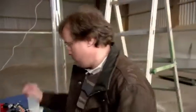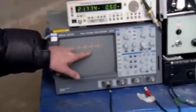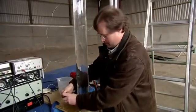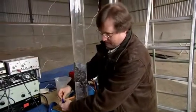I'm going to introduce bubbles in here, because bubbles are really powerful at absorbing sound. So here we go. This is the key thing to watch. That cheep is going to disappear. All right. So you're literally just blowing bubbles into it with the machine? Yeah. All right, I can hear that. But look at the screen. It's gone.